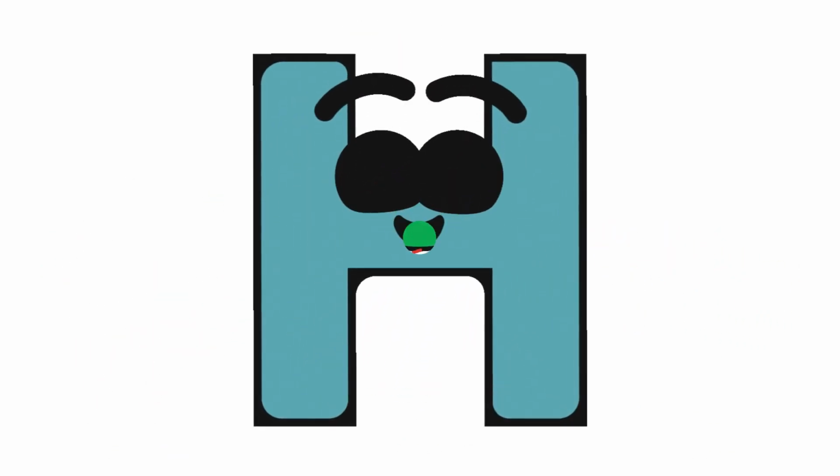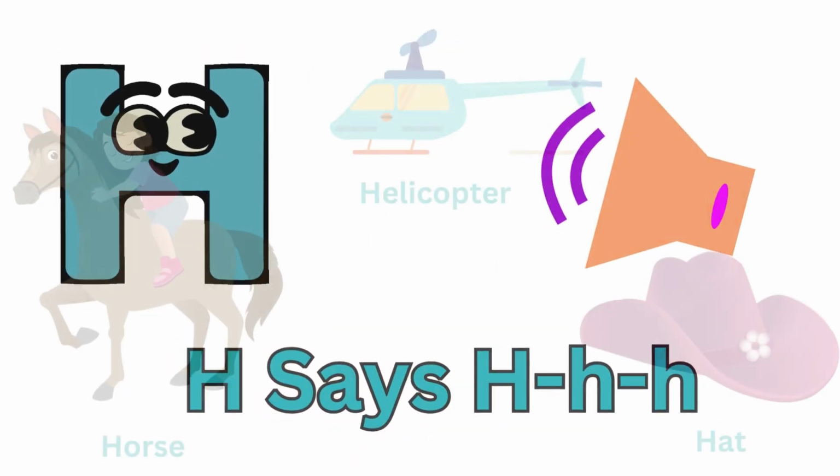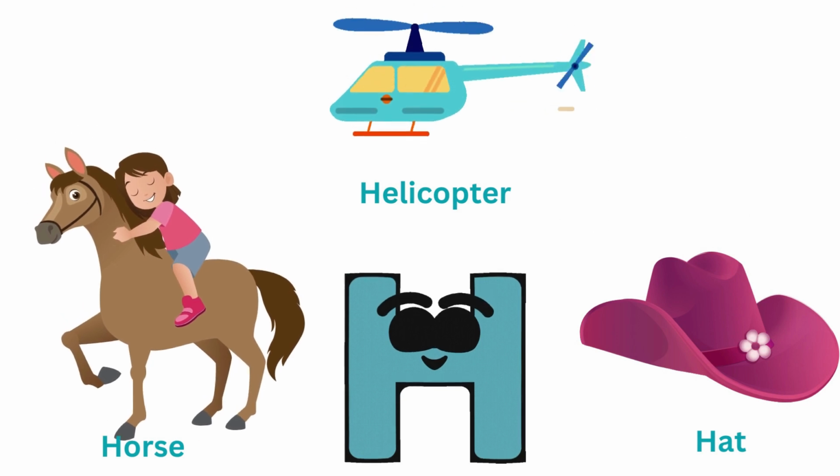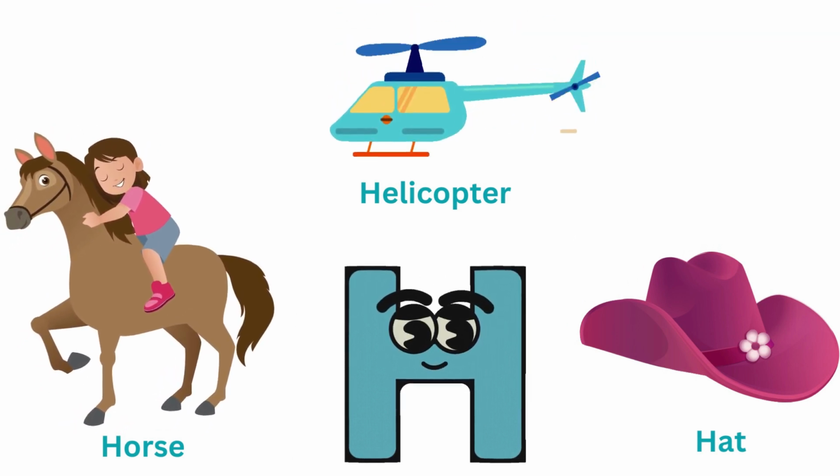Letter H. H says H. H, H, H. We have a hat, a horse, and a helicopter. H, H, H.